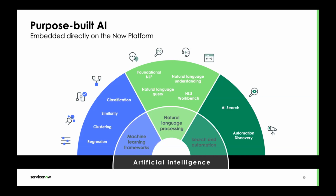And then over on the right-hand side, you've got the search and automation, where you're looking at the AI search, enhancing your search capabilities, bringing in index material, showing those genius results. And then the other one is the automation discovery. So for people who've been on the virtual agent live webinar, we talked about the automation discovery, being able to look at your data and present information on where you could look at shifting left. So this is the core purpose-built AI, which is directly embedded on our platform. So hopefully this is all making sense to you.